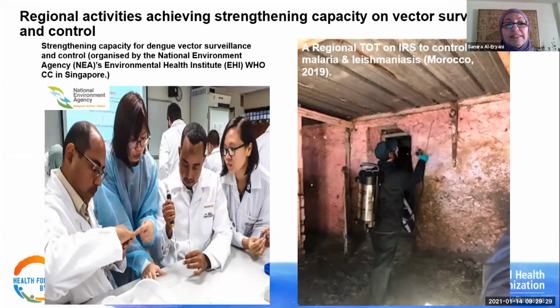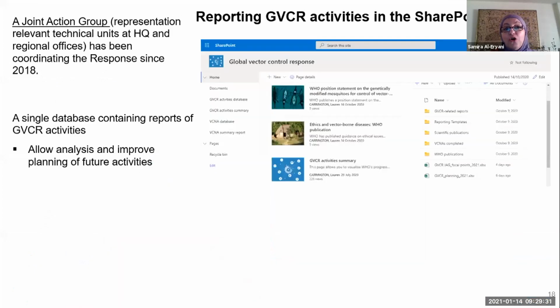This slide is where we report the global vector control response activities. It's a SharePoint developed by the Joint Action Group, which is a representation of relevant technical units at the headquarters and the regional offices. So what we do is we enter the information, the report. It's a single database containing the reports of the vector control activities that are occurring in the region, at the regional level, and at the country level. And this allows analysts to improve planning and future activities.